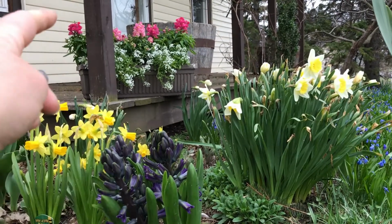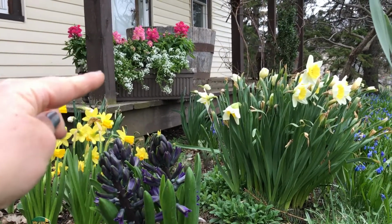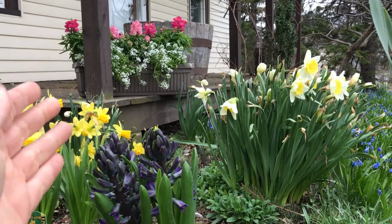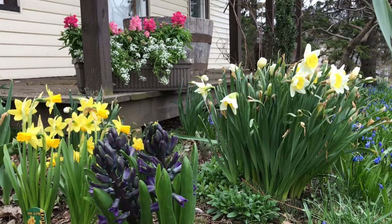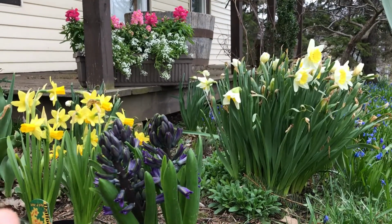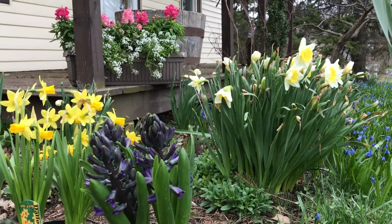In the backdrop there, you'll see that we have some snapdragons mixed with trailing alyssum. Those are cool weather crops. You'll recognize things like pansies as well, and violas. Those are commonly known as Johnny jump-ups. All of those are cool weather crops. They like this kind of temperature.